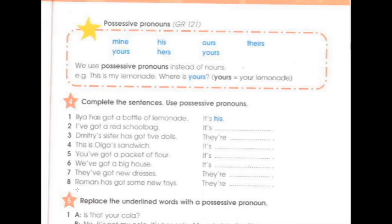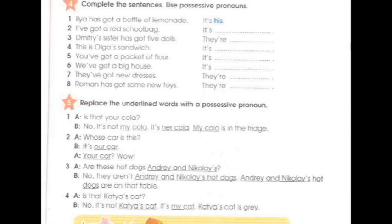Number 8. Roman has got some new toys. They're his. The answer his. Roman has some new toys. They are his. Boys and girls, do exercise number 5. Replace the underlined words with a possessive pronoun. Dance, my, hers, mine.